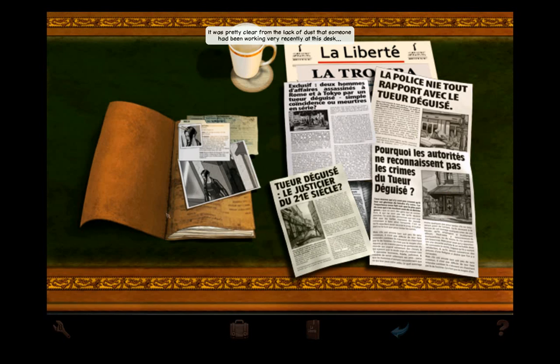It was pretty clear from the lack of dust that someone had been working very recently at this desk. Oh my God! The sheet was a printout with my personal information. Everything from my favorite food to my waist size. They were right about chocolate, but come on guys, I'm a size 10. There was even a picture of me, taken with a telephoto lens. Carchon wouldn't have taken these pictures himself. This was big and organized. I was part of it. And people were getting murdered.